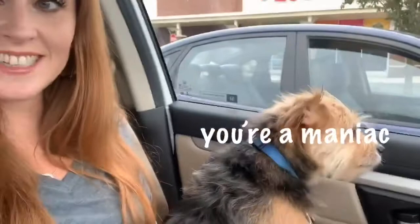Petsmart, taking Cliff with me, and he's a maniac. So Cliffy is a Morkie, which is a Yorkie Maltese mix, and he's super excited. He's 8 years old.